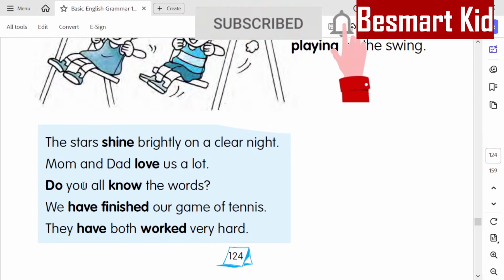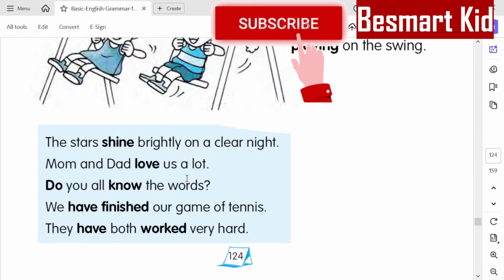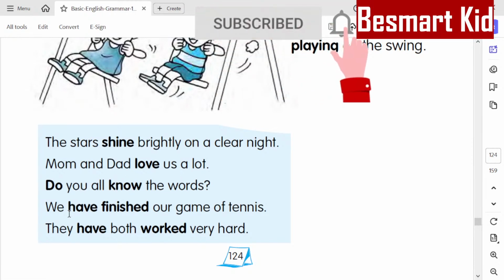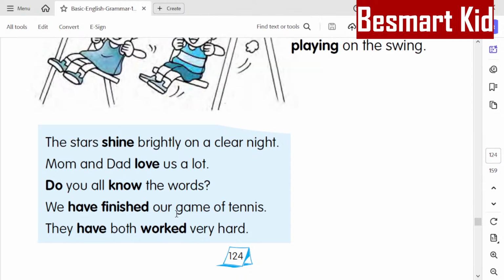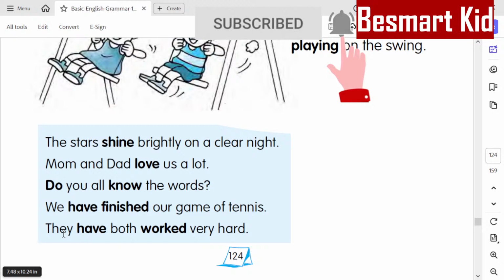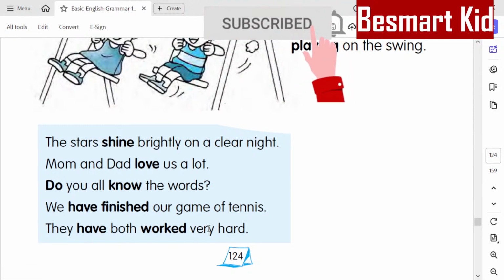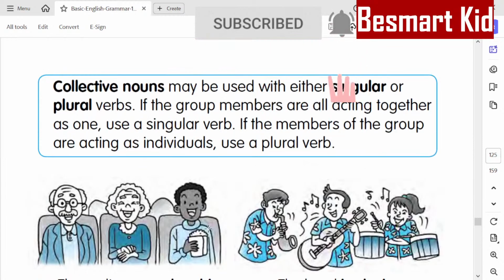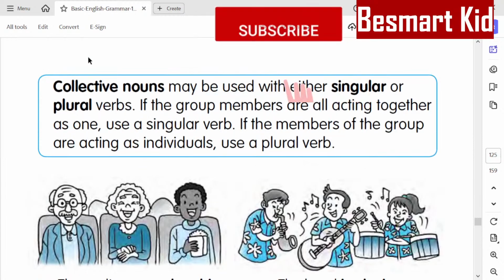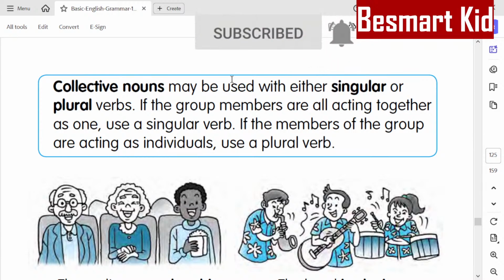Collective nouns may be used with either singular or plural verbs. If the group members are all acting together as one, use singular verbs. If the members of the group are acting as individuals, use a plural verb. The audience are laughing. The band is playing.